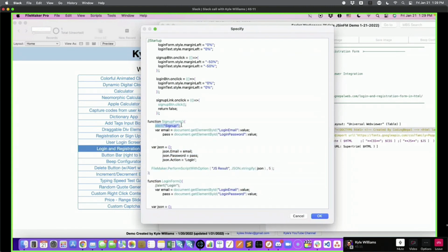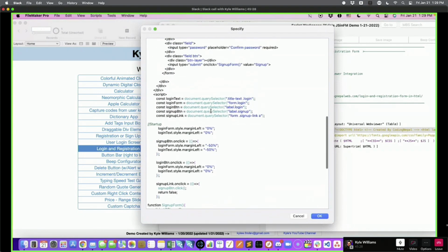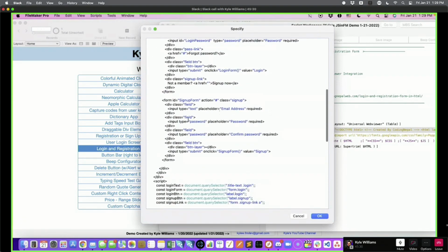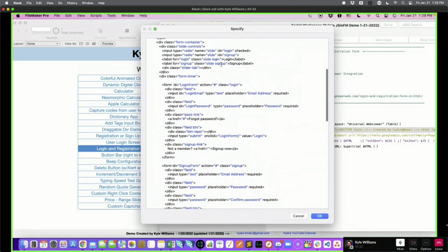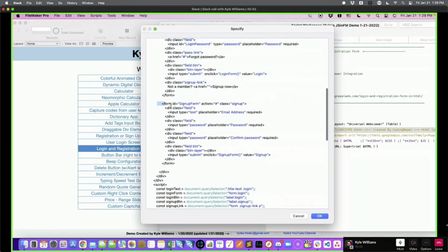So this is the alert it was giving us before, and it just said sign up. So we're going to remove the alert, and instead have it populate these values from the fields up above, and then create our JSON with it, and pass it to FileMaker. Okay, so how do we get our values? If we go up here, that's kind of complicated. We have this whole section where it says login, and there's our whole login form. So we want to concentrate instead down here on the sign up form.